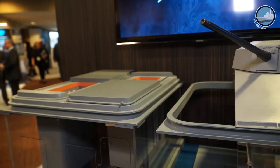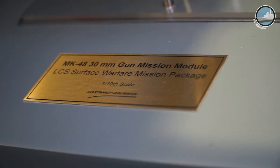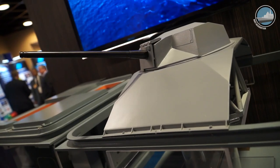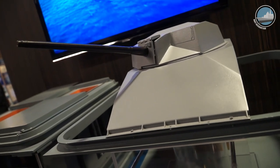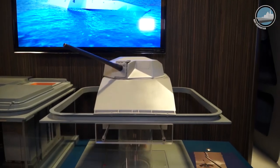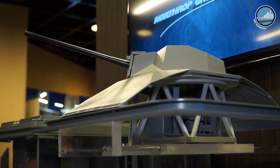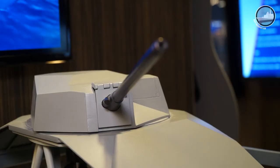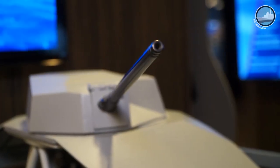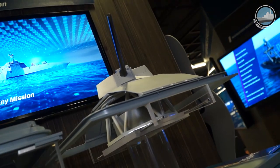This is the gun module, a 30 millimeter gun. It fires just about any of the standard Navy 30-millimeter rounds. We have delivered 8 ship sets. We have an order right now for 3 more, which will all be delivered this year. The gun actually comes from a Marine Corps program. So on this program, we borrow shamelessly.